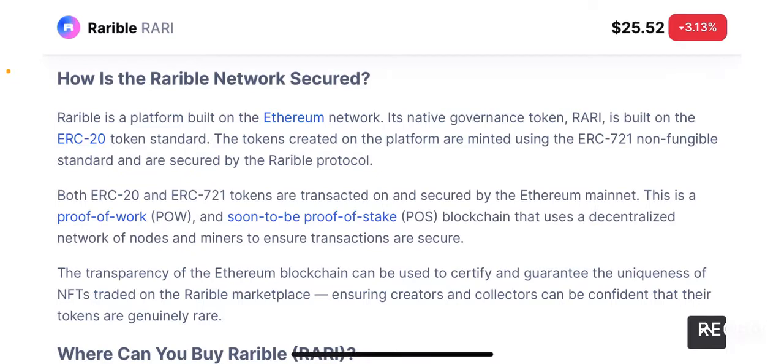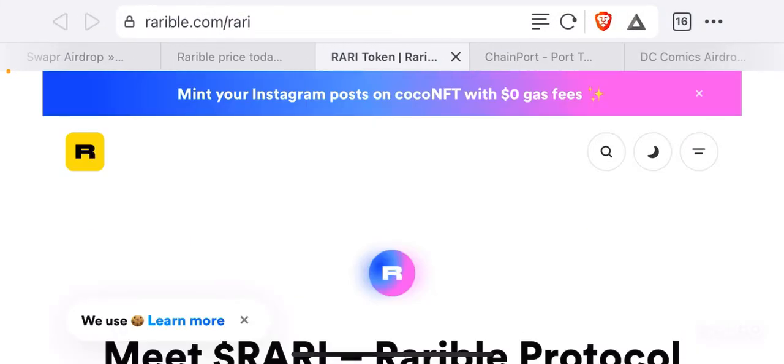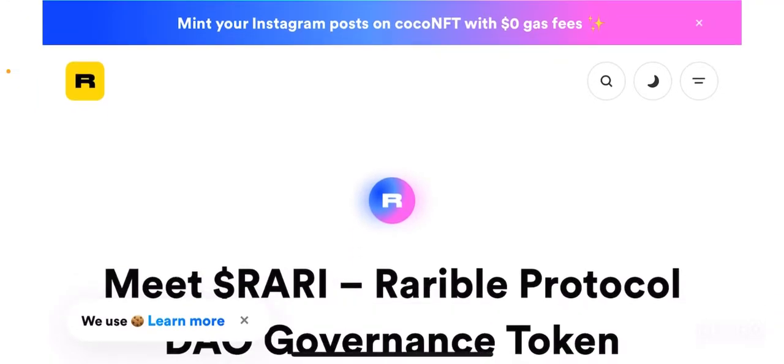Now that we've covered that, let's go to their website quickly to see what they're offering. Right off the bat, you can mint your Instagram posts on Coco NFT with zero gas fees. Sorry, not Instagram. They're partnering with Coco NFT to offer a zero gas fee service for minting your NFTs, which can also be posted on Instagram.